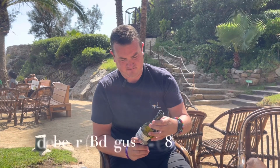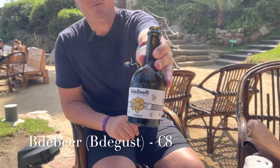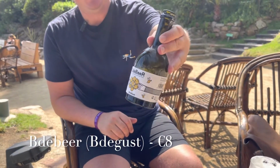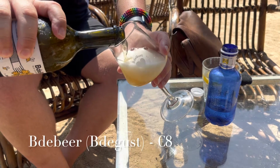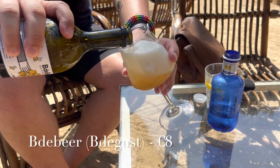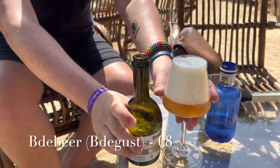So we've got a BDE beer by Bdegust, which is, keeping names nice and simple. This is a wit beer, very lively on the pour. Let's give it a try. Cheers. Oh. Ooh. That's quite spicy. I was expecting it to be a bit more banana-y being a wit beer, but it's like a smooth, spicy sweetness. That's quite a complicated beer. I'll have to think if I like that or not.